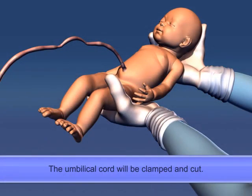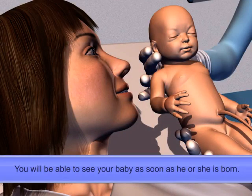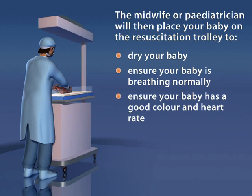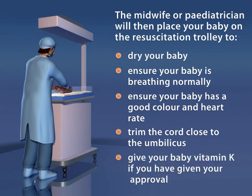Once the baby is born, the umbilical cord will be clamped and cut. You will be able to see your baby as soon as he or she is born. The midwife or paediatrician will then place your baby on the resuscitation trolley to dry your baby, ensure your baby is breathing normally, ensure your baby has a good colour and heart rate, trim the cord close to the umbilicus, and give your baby vitamin K if you have given your approval.